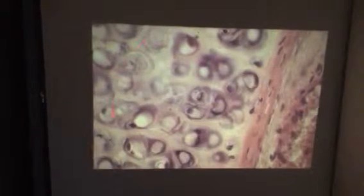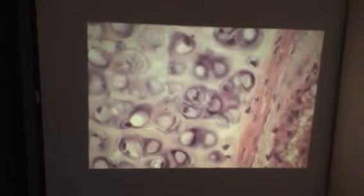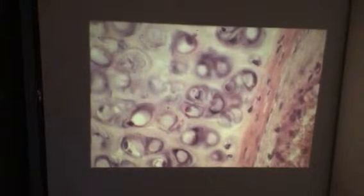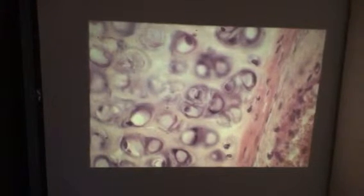And this tissue, what do we have here? Hyaline cartilage. What's that layer? Perichondrium. And this would be an isogenous group, and the little different staining we see around those is called territorial matrix.